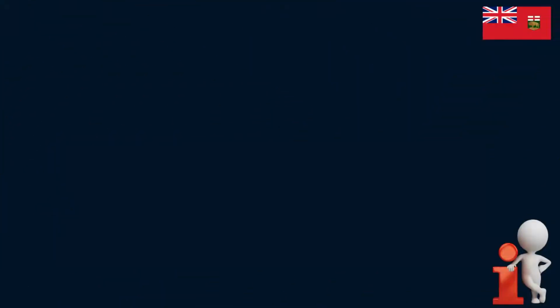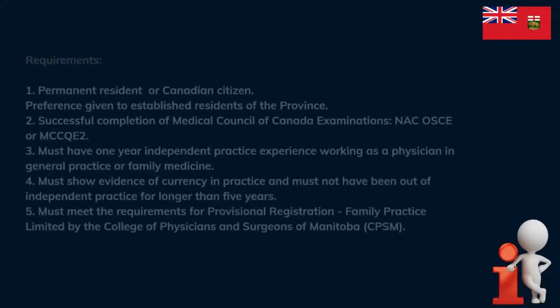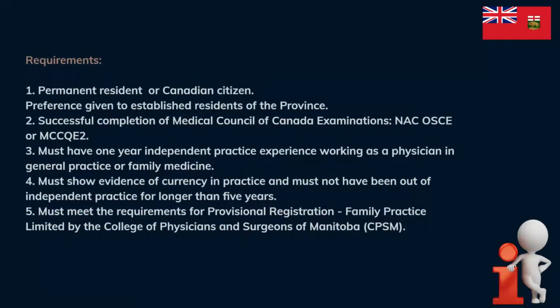Requirements. 1. Permanent resident or Canadian citizen. Preference given to established residents of the province. 2. Successful completion of Medical Council of Canada examinations, MCCQE1 or MCCQE2. 3. Must have 1 year of independent practice experience working as a physician in general practice or family medicine. 4. Must show evidence of currency in practice and must not have been out of independent practice for longer than 5 years. 5. Must meet the requirements for provisional registration, Family Practice Limited by the College of Physicians and Surgeons of Manitoba, CPSM.